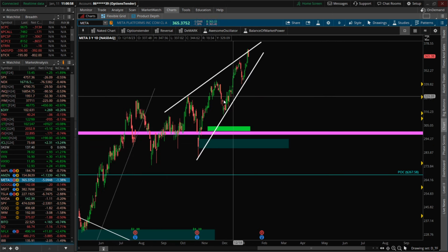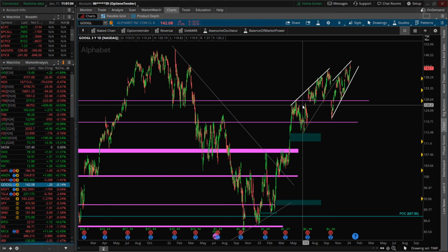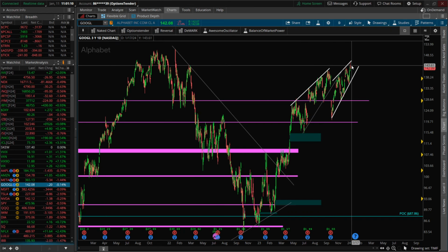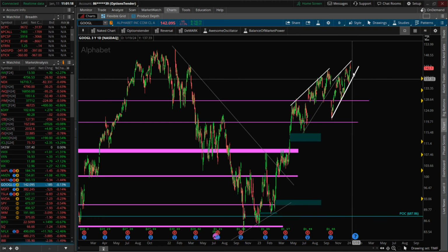So you see the rising wedge here on Meta, getting that reversal off of it, same thing. Google had the rising wedge, broke down from it, made a new high, not an all-time high, but we're considering this a flat pattern as well. So we have an A, B, we're looking for that C continuation down, but we had price action make another wedge.